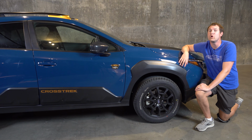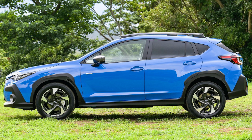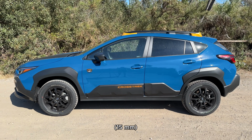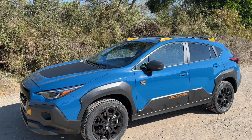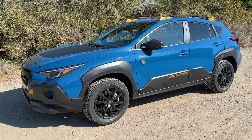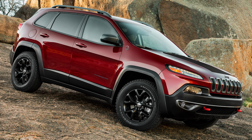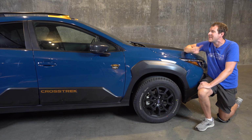Let's start with off-road capability. So, the regular Impreza has 5.1 inches of ground clearance. The Crosstrek is significantly lifted, about 8.7 inches. The Wilderness has an even bigger lift, another 0.6 inches of ground clearance on top of the Crosstrek. So a lifted version of a lifted version of a hatchback. The result is that this has more ground clearance than a Ford Bronco Sport Badlands or a Jeep Cherokee Trailhawk, which are undoubtedly the most off-road focused compact crossovers. Even though this is merely a lifted hatchback, it beats out those.